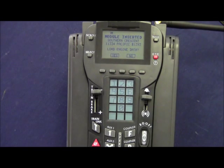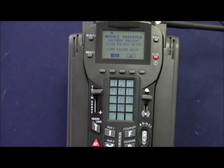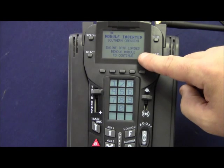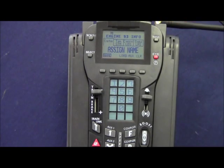It's going to tell us the module is inserted. It's a Southern Crescent 11334 Pacific number 1393. Load engine data, yes or no. We're going to press the button under yes. It's going to load the data. Engine data loaded. Remove module to continue. So we take the module out.